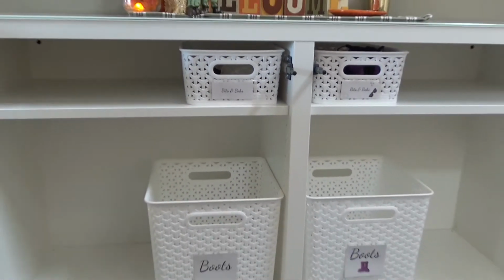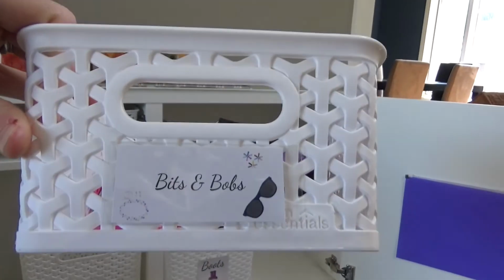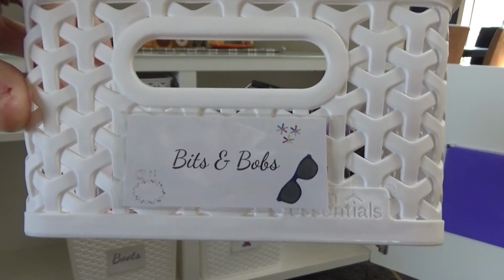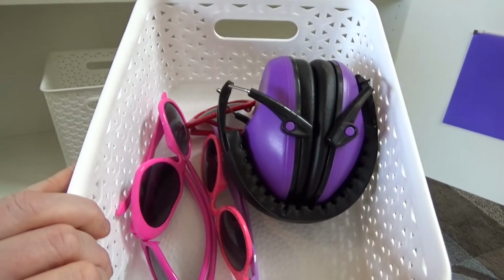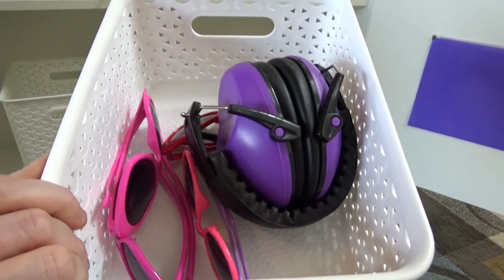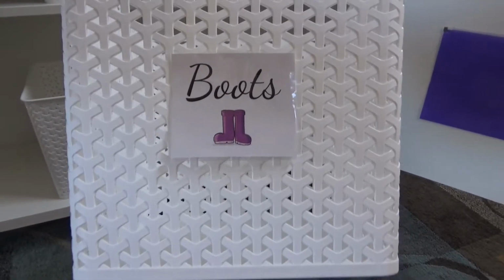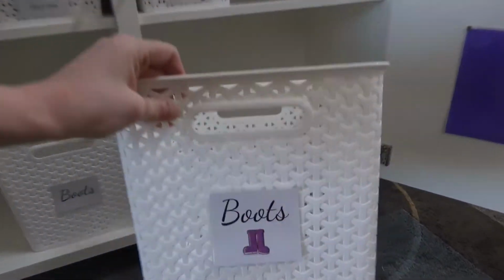And then she has a boot bin. Katie's just has the words. Evie's, since she's younger, she has Bits and Bobs, and then it has a picture of sunglasses and a picture of necklaces and barrettes. And then hers has her headphones, which she uses in particularly loud situations where she becomes uncomfortable. And she has 3 pair of sunglasses in there. And then this is her boots bin and has a picture of boots on it. And they're purple because purple is her favorite color.